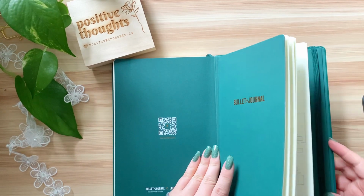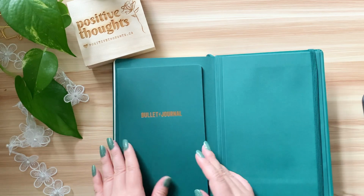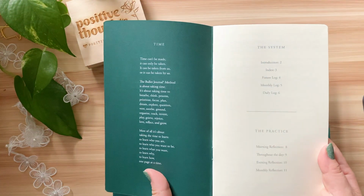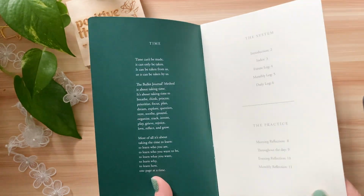Last but not least, the notebook comes with a small summary book of the bullet journal method. For those who haven't yet read the book, this is a great introduction. For those who have read the book, this will be a great refresher.